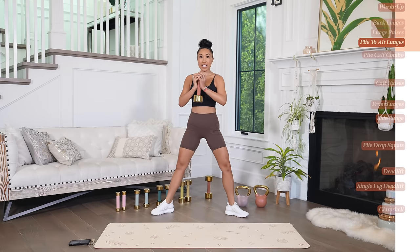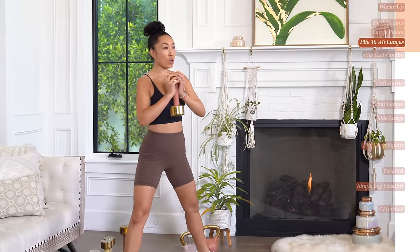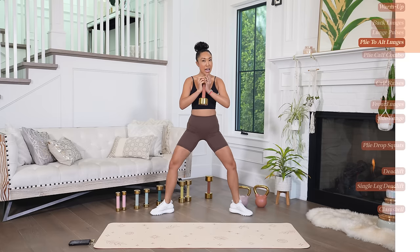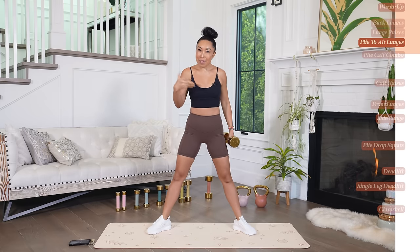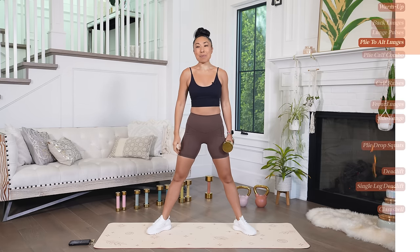Thighs are burning. Really keeping that chest up. Whoo! Hold it. Bring it up. Now I'm gonna head back on my mat. Whoa, do you hear me? I'm out of breath. Legs are always such great cardio. Weighted legs, that is. Okay, plié calf combo.